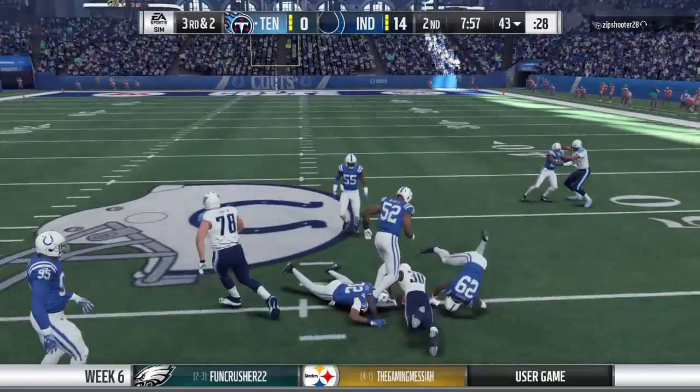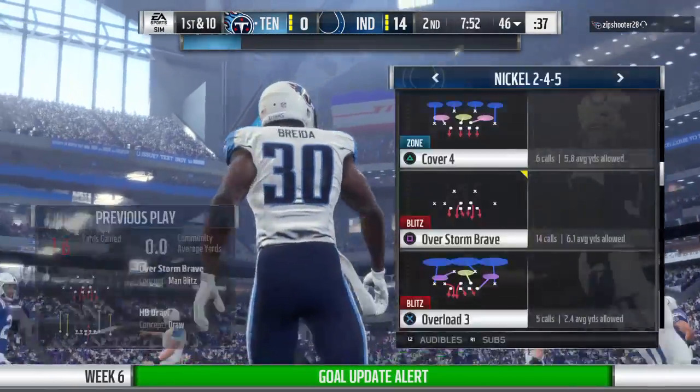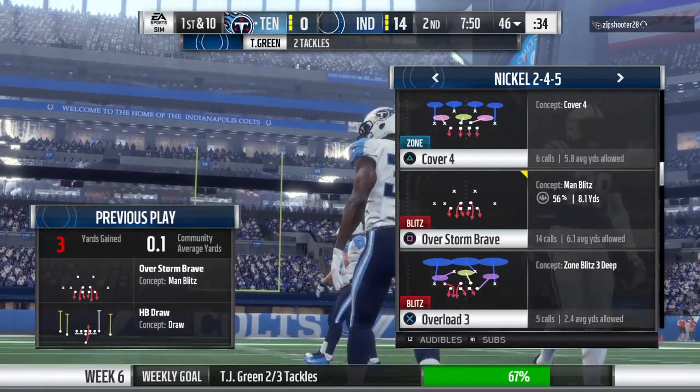Now they'll run on the draw. And he brings this up to the 46. Good enough for the first. 3 yards there, good enough to keep the drive moving.